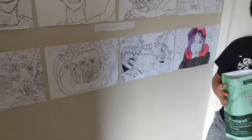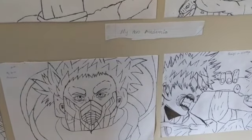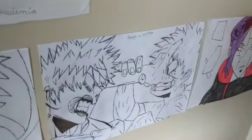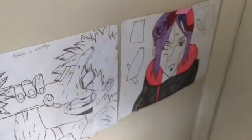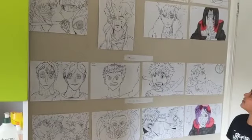So I hope you enjoyed these drawings. I'll just show you some of my My Hero Academia drawings. I haven't watched much of My Hero Academia, so I'll just show you the drawings, and then I'm going to show you one of my bestest drawings I've ever done. You guys ready? You can just have a look at this for a second.